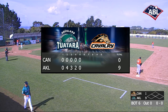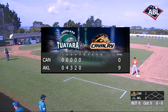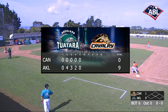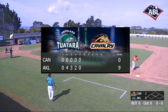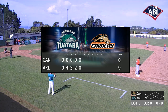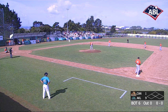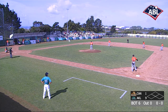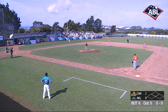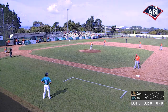The 3, 4, 5 hitters for the Tuatara lineup will be up in the bottom of the 6th inning here, with Brown, Richards, and Clark due to hit, providing there are no more changes. Number 22 for the Cavalry, Stephen Chambers, going out for his 2nd inning of relief work. He just gave up that 1 walk as his lone base runner.